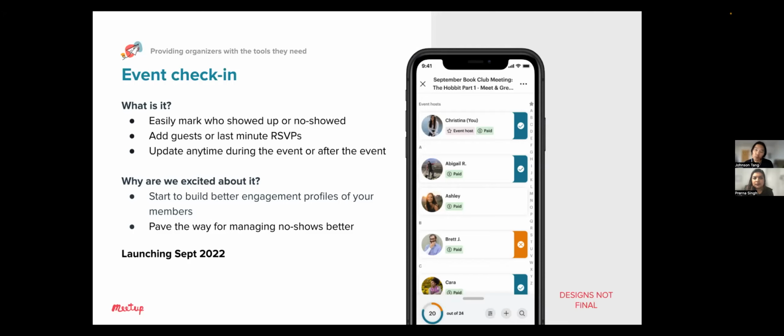We know that not all organizers take attendance, and so we're not forcing all organizers to take attendance. That's fine. Those of you who are already doing it on a spreadsheet or in a notepad somewhere, soon you'll be able to do it in the Organizer app. And you can choose to take attendance during the event or after the event has happened, right, at your own leisure.